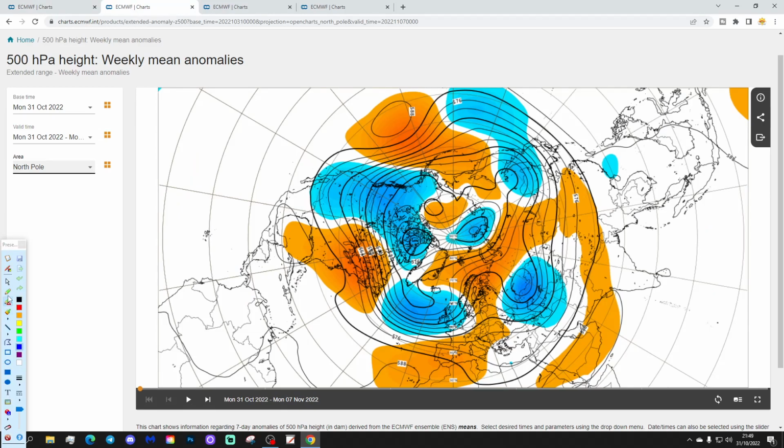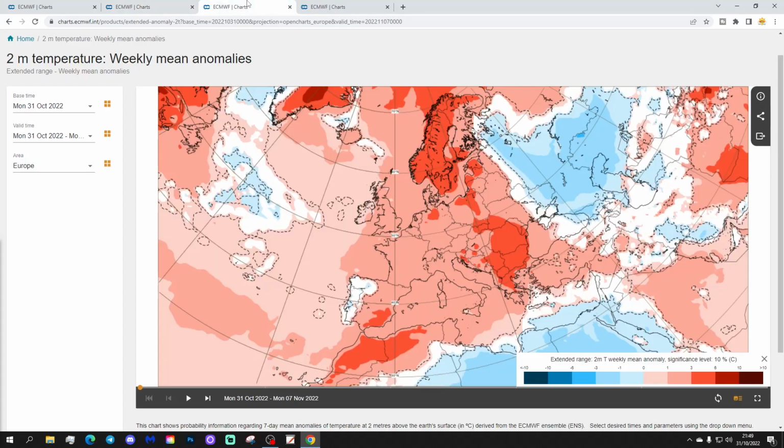The 500 millibar height anomaly from the Arctic, the North Pole view down, looks like that, with below average heights in the Atlantic and into West Europe as well, above average heights across southern and also some eastern parts of Europe, winds coming in from off the Atlantic.